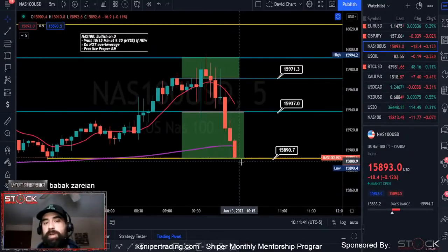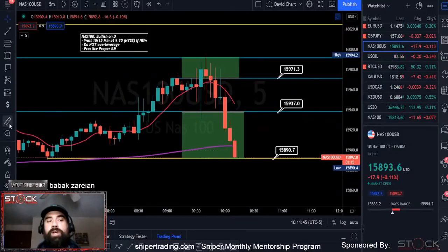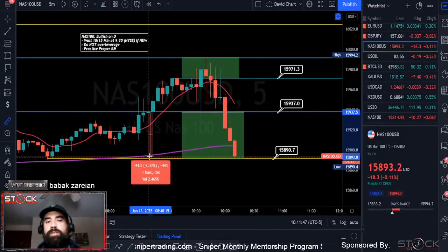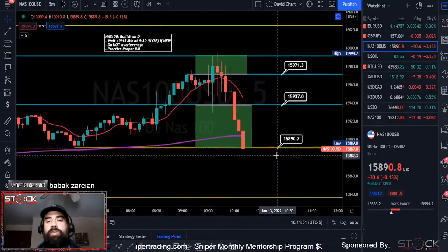Nasdaq just hit TP, by the way. Let's wait. Done. Okay. If you guys took the Nasdaq sell, roughly around 40 pips, and it's going to continue to drop.